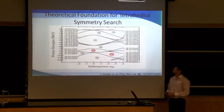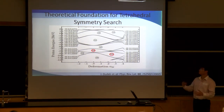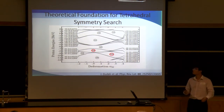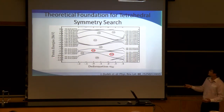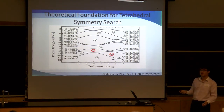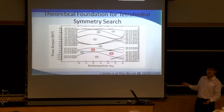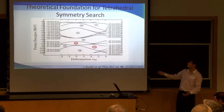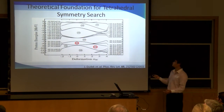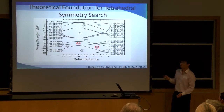But the theoretical foundation for tetrahedral symmetry is not only based on the simple mathematical model that you just saw. It's also based on the calculation of the energy shell gap. This plot shows the proton energy on the y-axis and the deformation parameter on the x-axis. And these lines are the excited states that a proton in the nucleus can occupy. The wider the gap, the larger the energy, the harder it is for a proton to jump from one collection of states to another. Therefore, more than likely, the nucleus will stay stable at the lower lying level, and the nucleus will have a stable shape.